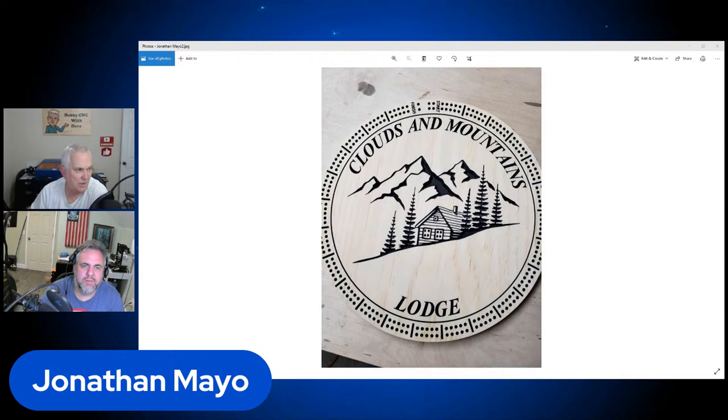Okay, he's running a 4030. So if anybody knows anything about these little Sane Smart machines, this is a 4030 Prover XL running a palm router for a spindle. He says he doesn't have a website, just a Facebook page for himself and his shop, called Ossipee Trail Woodworks.